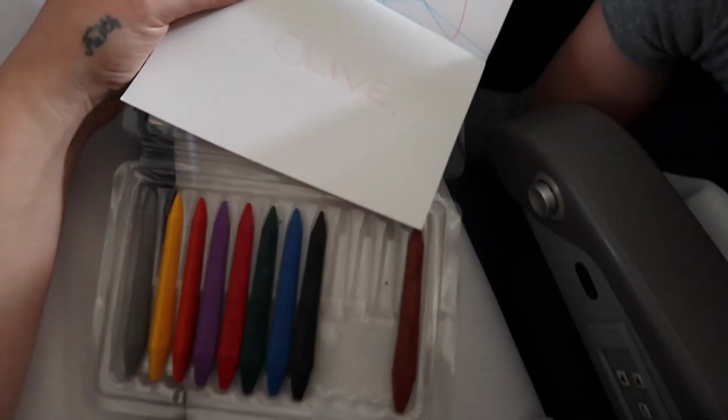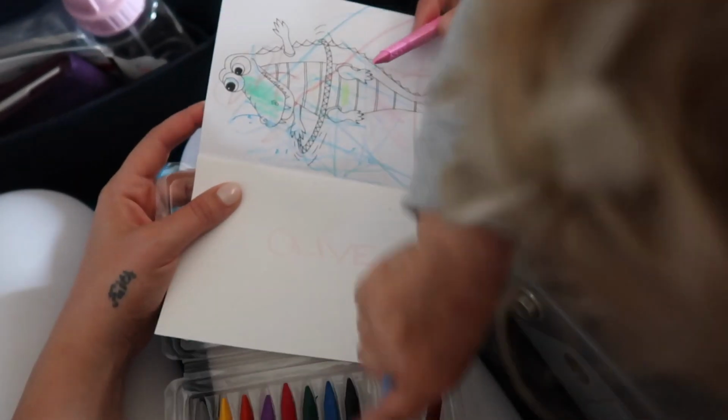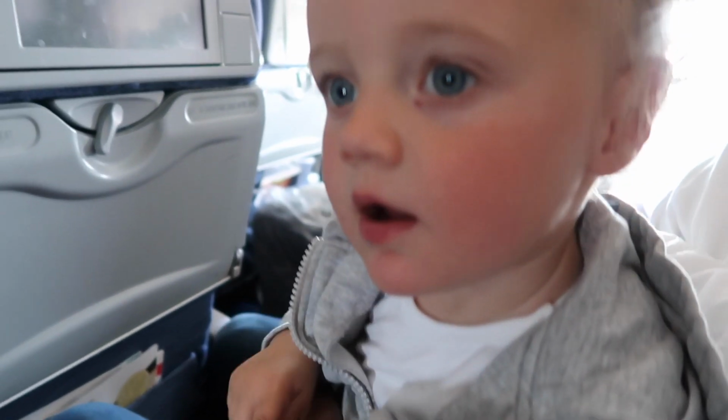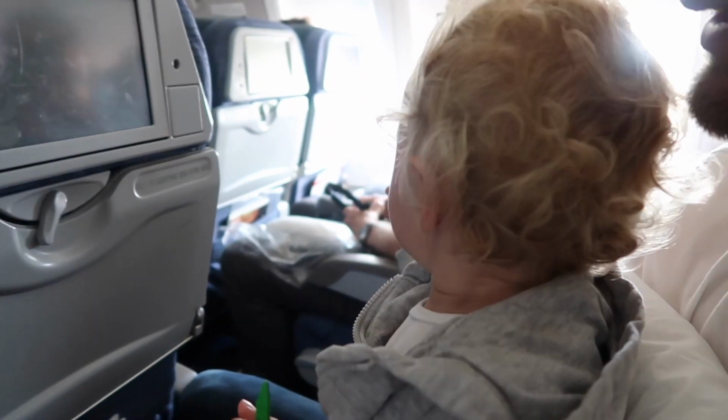One of the activities in the Keep 'Em Quiet activity pack is crayons and a coloring book. Keeping her quiet, because she almost had a little explosion there of crying because she wants to go on the floor, but we're trying to... Oh. Spoke too soon. Spoke too soon.